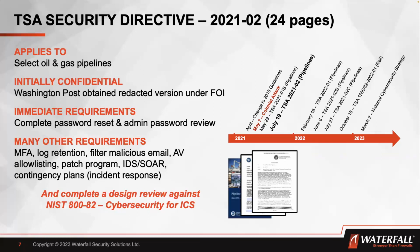Another 9 weeks or so after that, on July 19th, TSA directive 2021-02 came out. As you can see, in the numbering of the TSA directives, 2021 is the year the directive was issued, and 01-02 is the number of the directive. Later, when there are different versions of 2021-02, they'll be called 2021-02B and C, keeping the original year of release. So there were two directives that came out. One said, use the guidelines, they're rules now, and one was very different, which I'm going to go through in a minute. Because they were very different, they were given different numbers, 01 and 02.